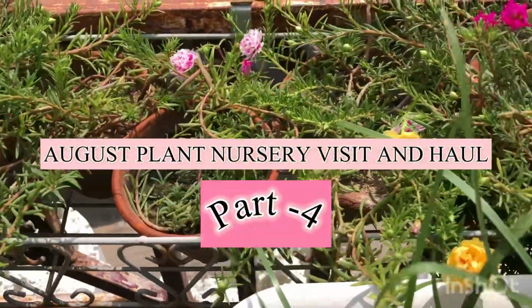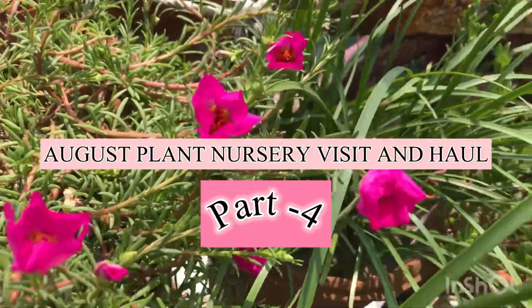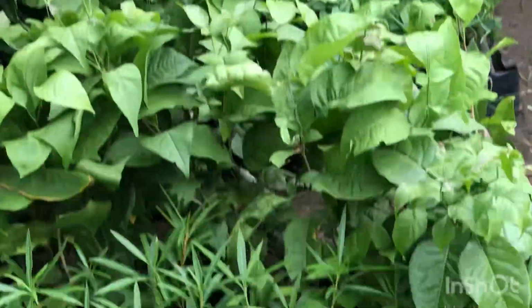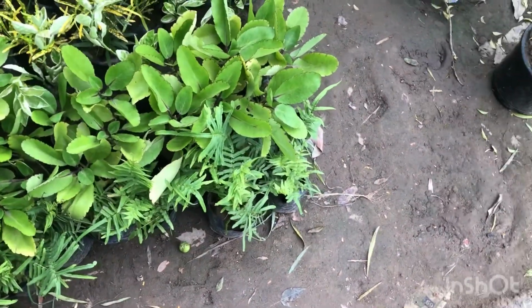As promised, this is my fourth nursery visit during August month, and I'm taking you along with me. Let's go. So this nursery has been planned well as compared to the nurseries I usually visit. Every plant has been given its defined space. Now let's get back to the plants they have.